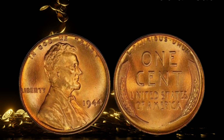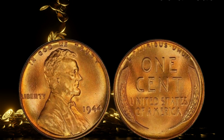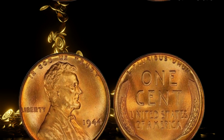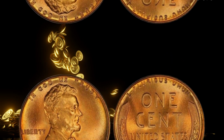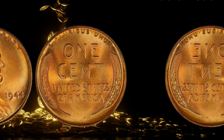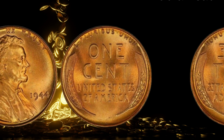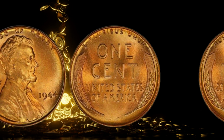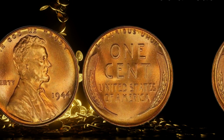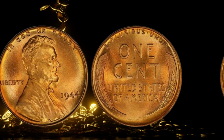Now, you might be wondering, how do you know if your 1944 penny is one of these multi-million-dollar rarities? Here are the signs to look for. First, check for the absence of a mint mark under the date. A genuine 1944 no-mint mark penny was minted in Philadelphia, and these are the ones that can reach astronomical values. Second, pay attention to the metal. If your penny sticks to a magnet, you could be in for the shock of your life.